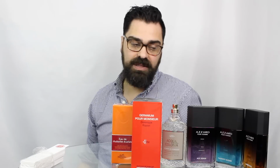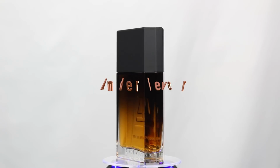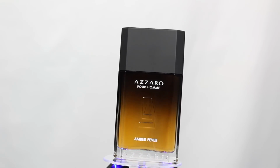Maybe that's why that one is the showstopper. Very good. Very, very good fragrance. That one I can't wait to get on my skin and try it out.